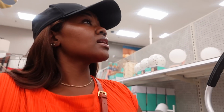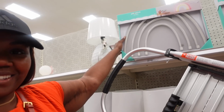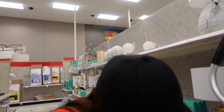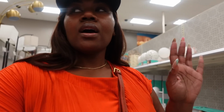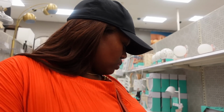Oh, look. Oh, y'all, they have a wall light. Look at this. That is so cute. It's like neon, but she has LED lights, so she doesn't need that, but that is cute. Oh, but y'all, they also have this. Should I get this? I think I should get it. It's so cute. All right, let me put it down and get out of this store, because I'm just picking up everything, but I think that is so cute.